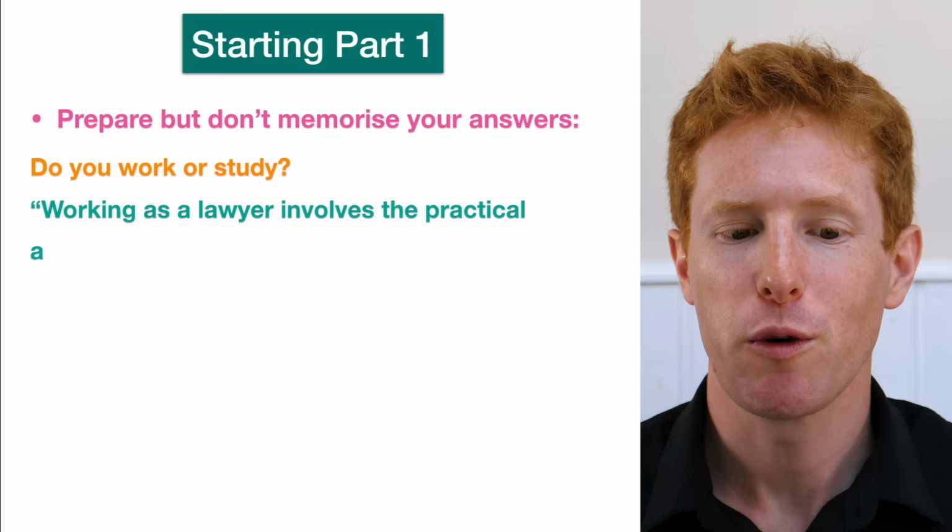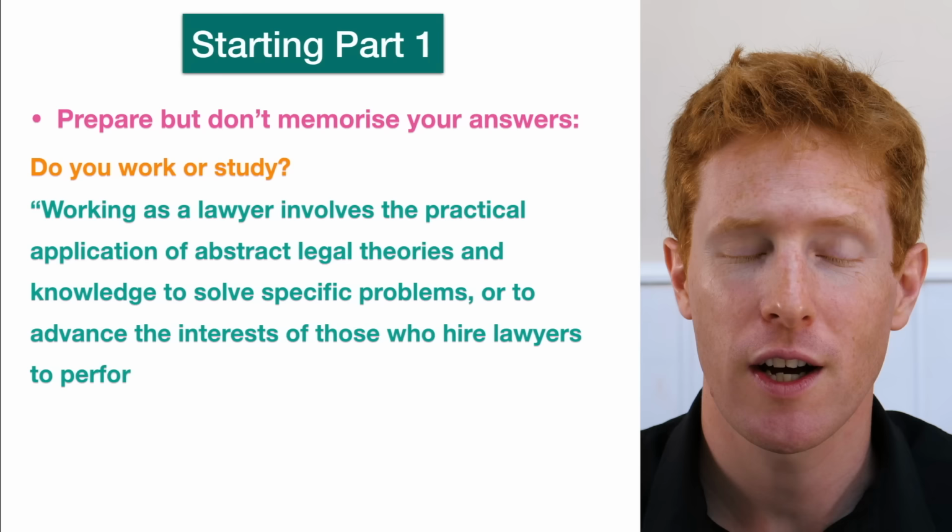Working as a lawyer involves the practical application of abstract legal theories and knowledge to solve specific problems or to advance the interests of those who hire lawyers to perform legal services.